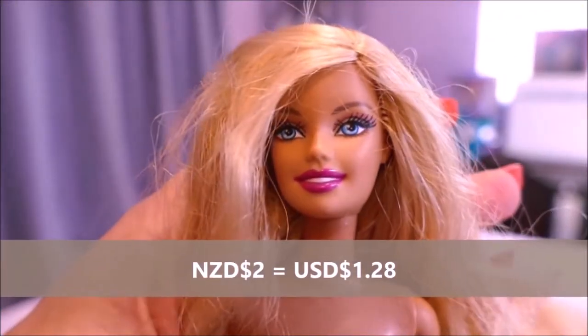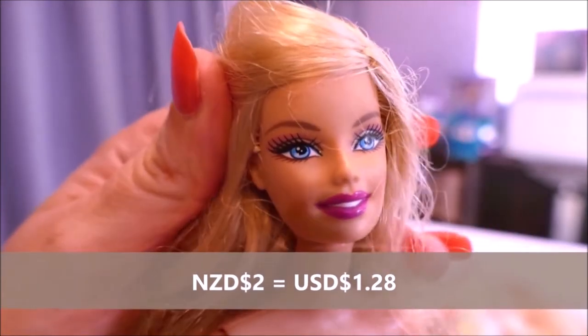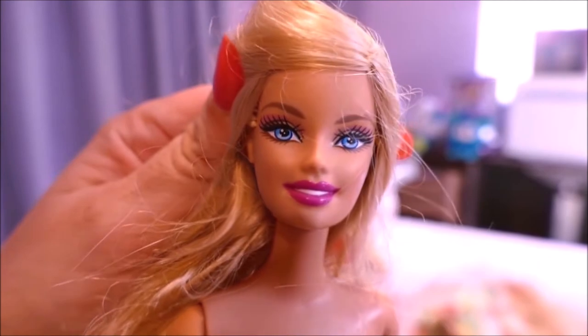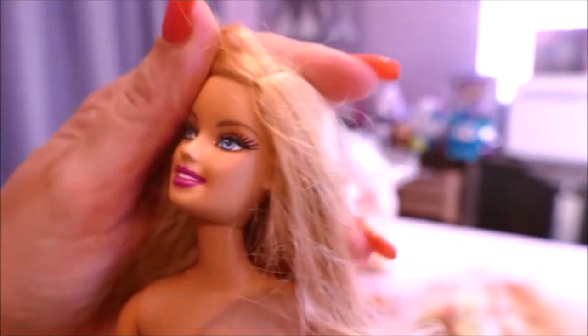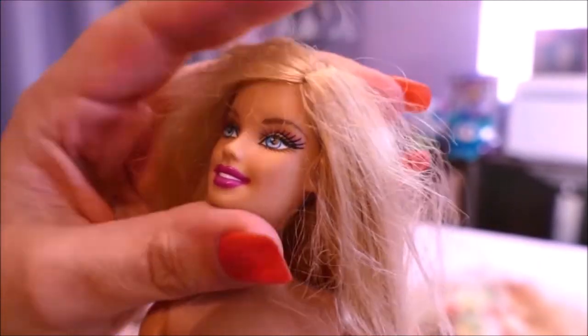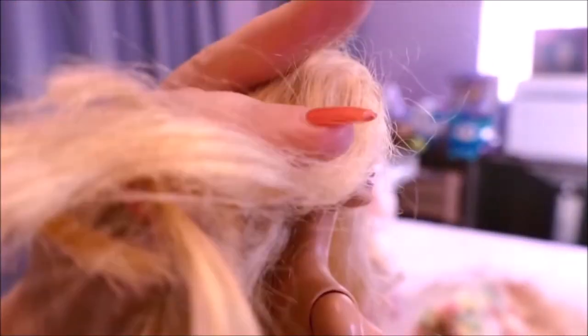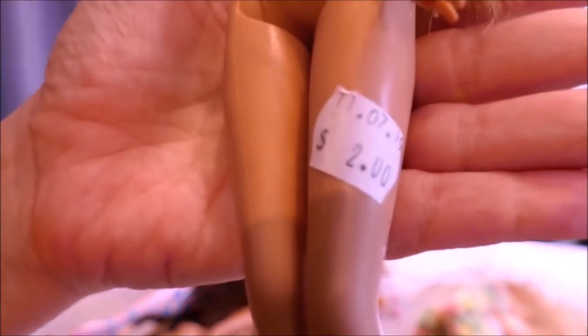To me, this is a very bold face. Look at that makeup and painting. It is bright. Well, not bright, but bold colors. You cannot miss that. I really love this. She has soft hair, beautifully soft hair, silky hair. She's a Nud doll, and we got her from the thrift store for $2.